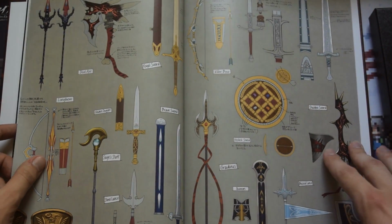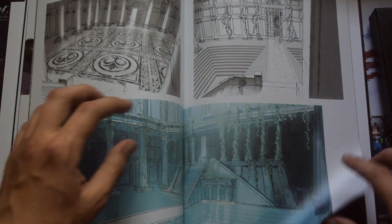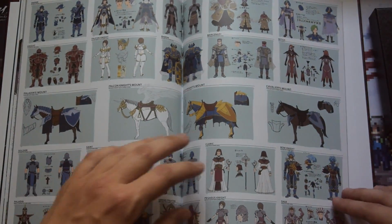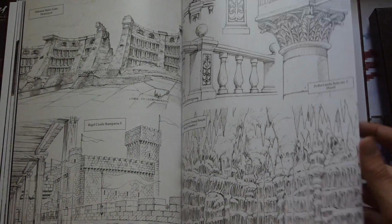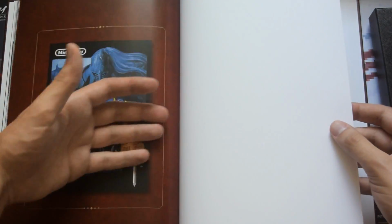There's a lot of the weapon designs, which is quite nice. More architecture. Oh wow, those monster designs are actually really cool. Damn, that's actually pretty cool. And then mounts and NPCs. This is from more scenery, and there's all the voice actor signatures, which is also nice to have. And that's the old cover of Gaiden.